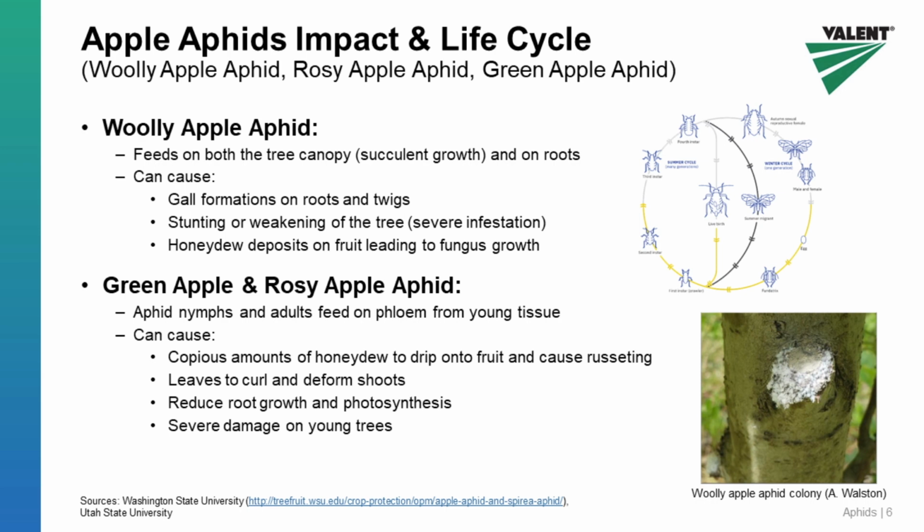Woolly apple aphid, these are amazing little creatures. You can see the picture down at the lower right-hand corner. It's this cottony white, very noticeable in your orchards. They cause a lot of problems, and they are very challenging to control because of that cottony exterior. It's also comprised of wax, and it's hard for a lot of products to penetrate that waxy cuticle. They feed on the tree canopy, which you'll see throughout the summer months, and they can also go down into the roots and form galls on the roots. This can impact the tree, stunting it, and in severe infestations, even weaken or kill the tree.